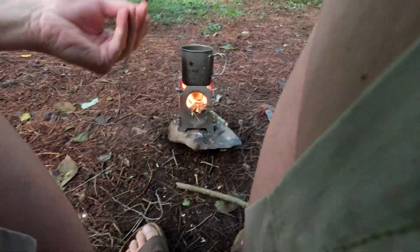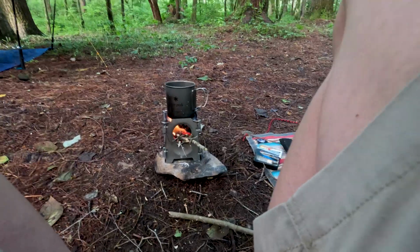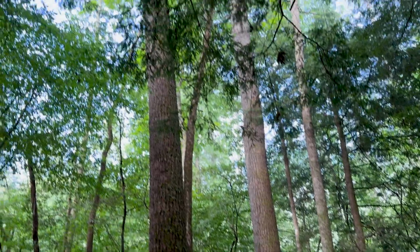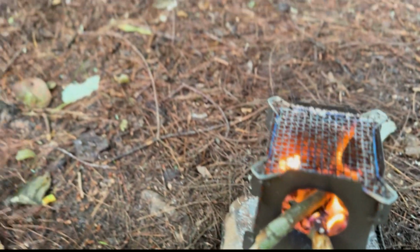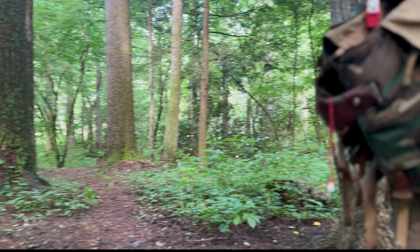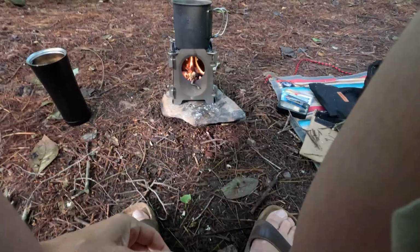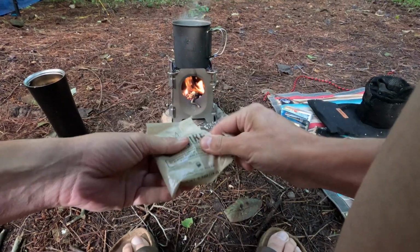These are so handy. Gotta say, I'm pretty impressed. Will it boil water? Yes, it will. Got some campfire coffee. First cup of the day is 2 pouches, not 1.